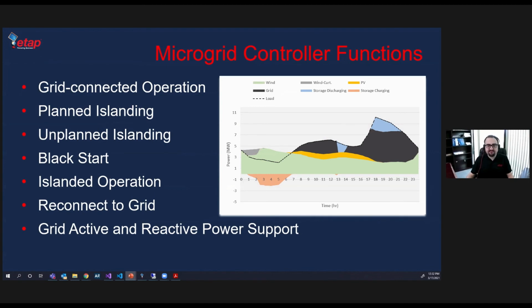Planned islanding function, which can be used to prepare the microgrid systems before the system goes to islanded operation by dispatching the assets in the system or charging the batteries and so on. Unplanned islanding, which can be used again to devise intelligent load shedding when the system faces unplanned islanding during a fault or maintenance or so on.